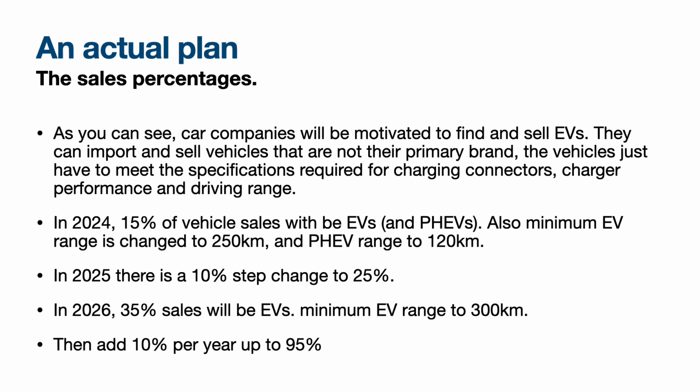As you can see, the car companies will be motivated to find and sell electric vehicles. They can import or sell vehicles that are not their primary brand. The vehicles just have to meet the specifications. In 2024, 15% of all vehicle sales have to be EVs and PHEVs, but also the minimum EV range will be bumped up to 250 kilometres and the PHEV range will be bumped up to 120 kilometres. That's so that these are truly cars that can be used as just ordinary cars.